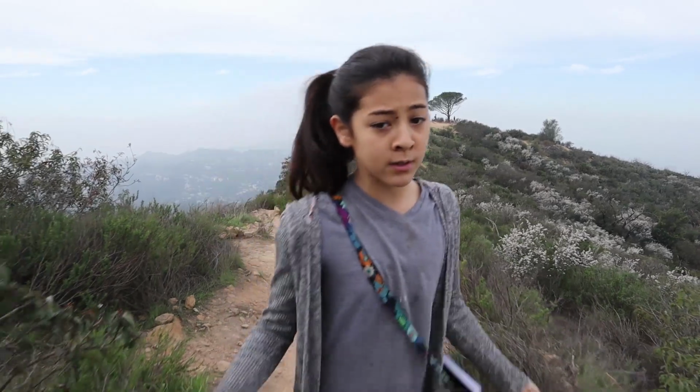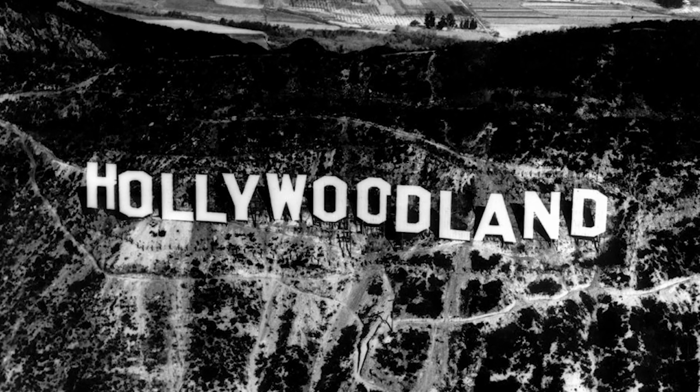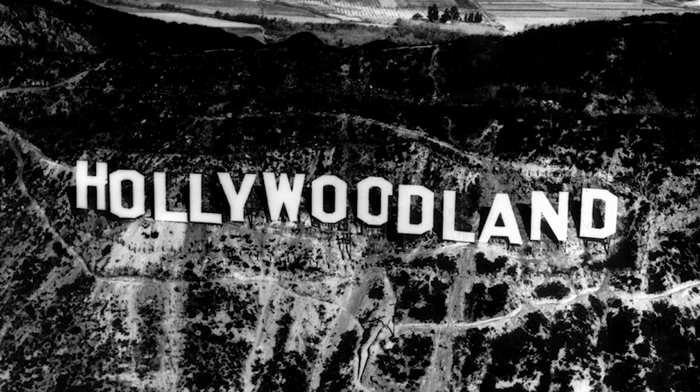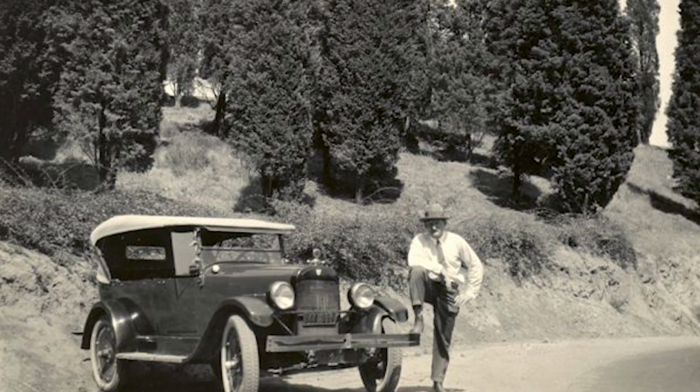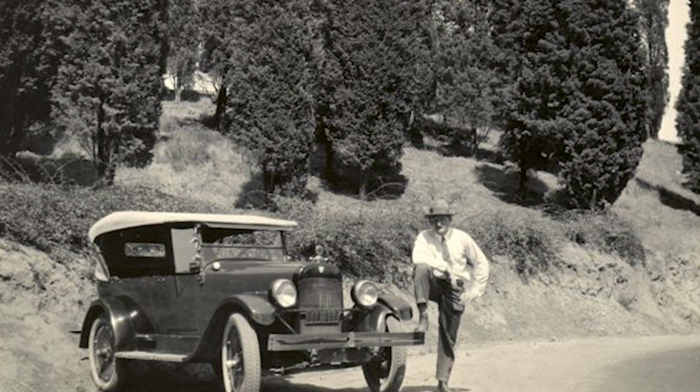So guys, the Hollywood sign was built in 1923, making it about 96 years old. Surprisingly, the sign was not built for movies or anything else. It was actually built as a real estate advertisement. The sign first read Hollywood Land before it was changed in 1949. In 1940, Albert Kothe, while he was drunk driving, crashed into the H and completely destroyed it. He should have taken an Uber for wherever he was going.